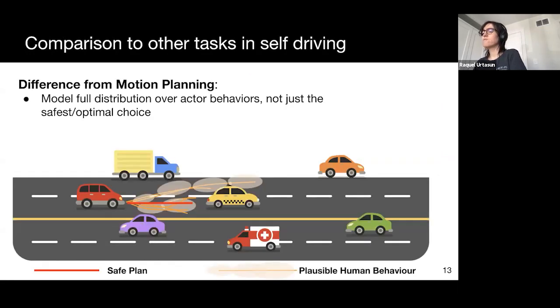Understanding and replicating human behavior is a key theme in both autonomy development and simulation. But there are key differences between the requirements in actor simulation and those in prediction and motion planning. In motion planning, the goal is to generate the safest and optimal trajectory plan. Even though we might learn by imitating human driving, we are interested in learning only the best driving behavior. Whereas in actor simulation, we are interested in recovering the full distribution of human behaviors, which includes potentially reckless maneuvers.